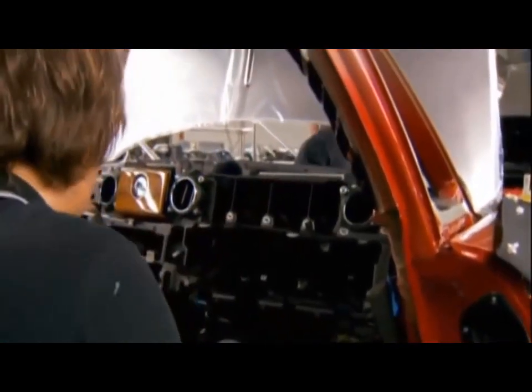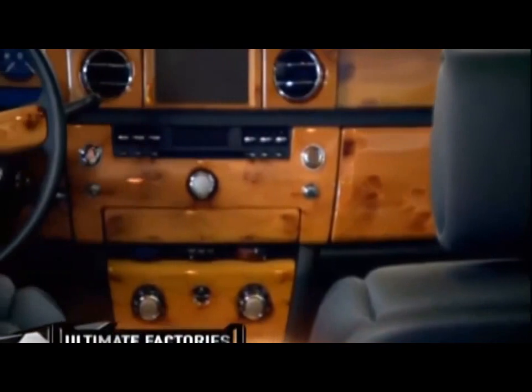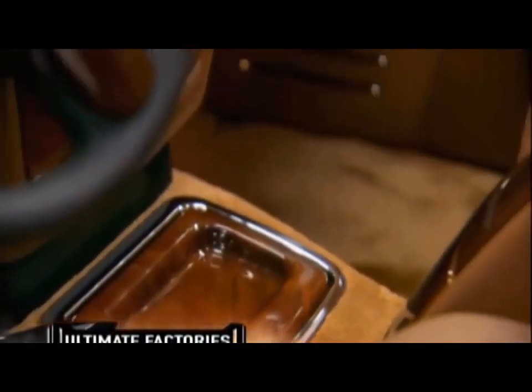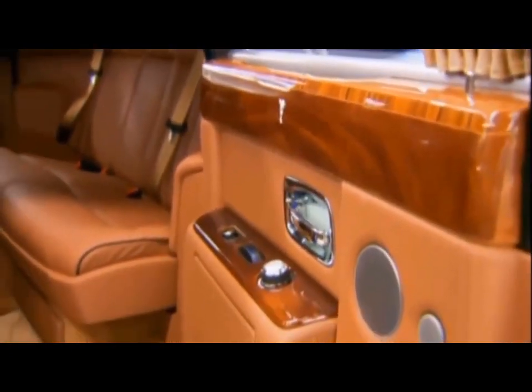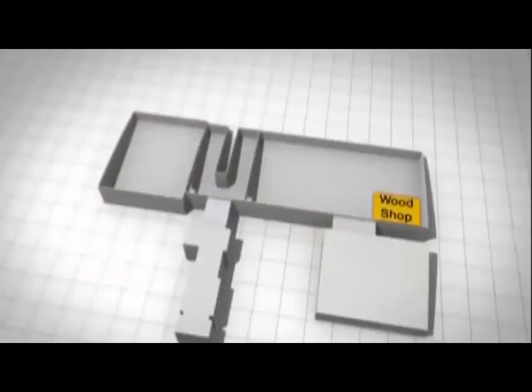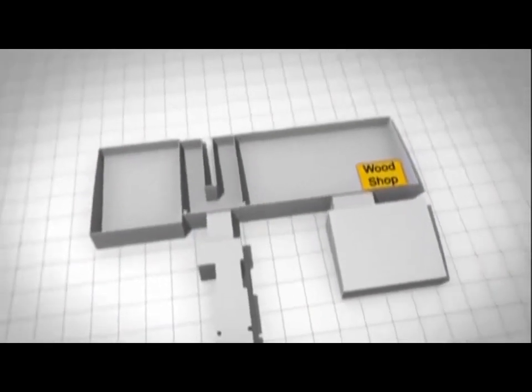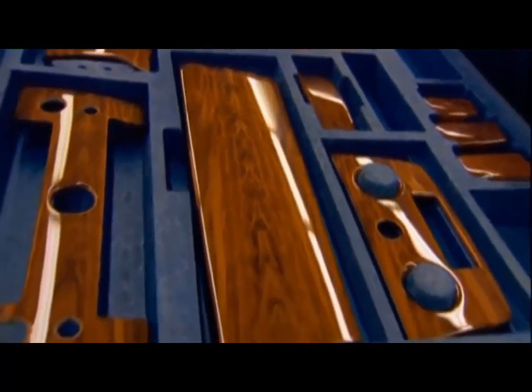Once the instrument panel is installed, the rest of the Phantom's wood parts can be fitted. Beautifully handcrafted woodwork has been a hallmark of Rolls-Royce interiors since the beginning. Many of the Phantom's interior components are clad with a lustrous laminated wood veneer. In fact, there are 42 wood-covered parts in the standard Phantom interior, and they're made right here in the Rolls-Royce wood shop. It takes about 1 month to produce a full set.